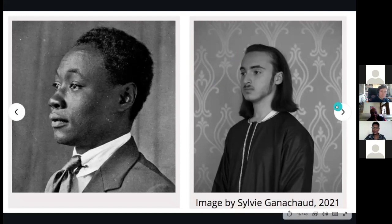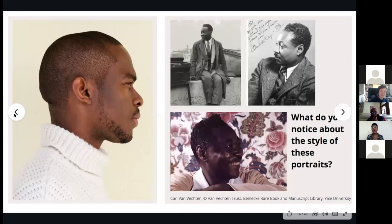Oh, so we go back. Sorry. So there are some more images, but you know, we can bring in colour. We don't have to do just black and white. And this is quite a nice contemporary image here of a young man. But what do you notice about the style of these portraits? What's the underlying theme?